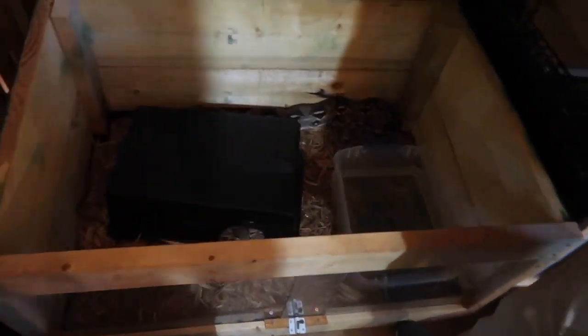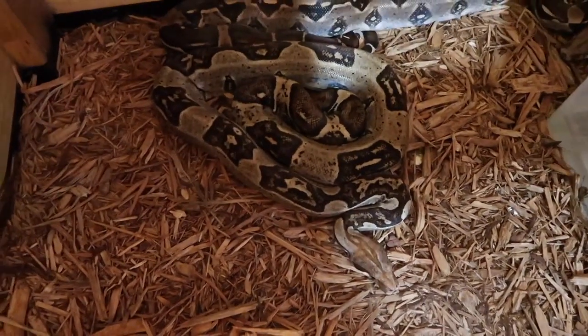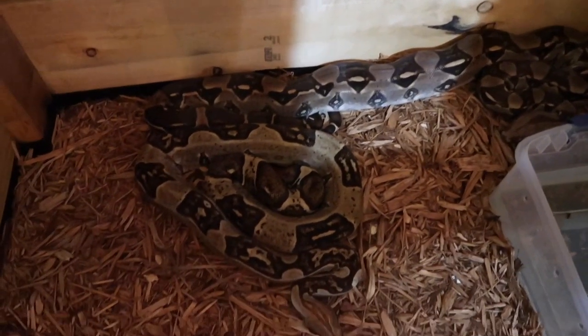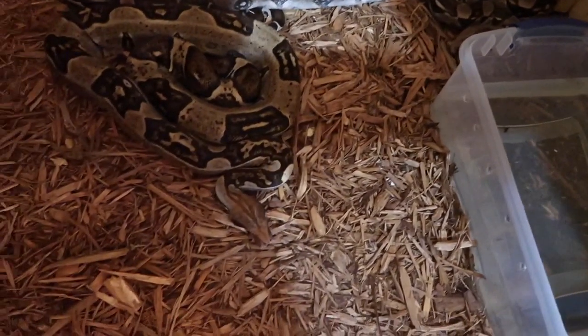All right, so in here we have two boa constrictors. Wow, look at them. They're smaller, gorgeous. One is the male and the bigger one's the female. Now these are red tail boas. They're both about over 5 feet. Now these guys come from Central and South America. They are the largest of all the boa species in the world.